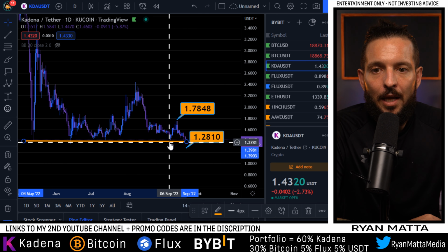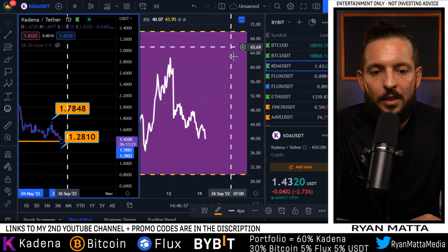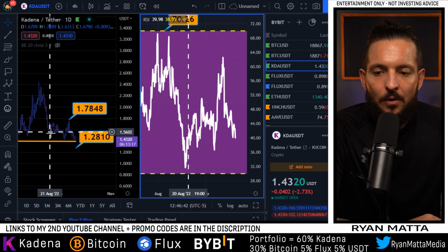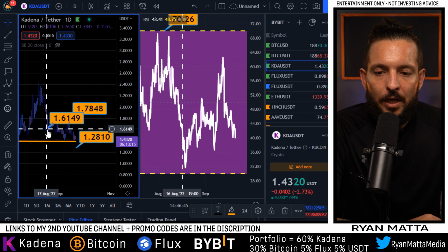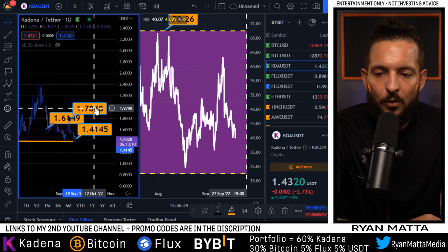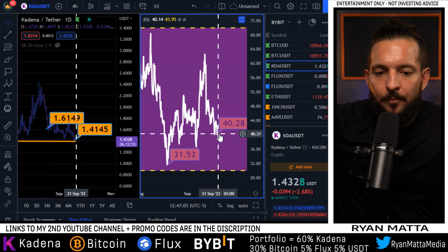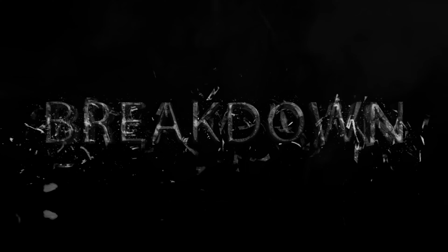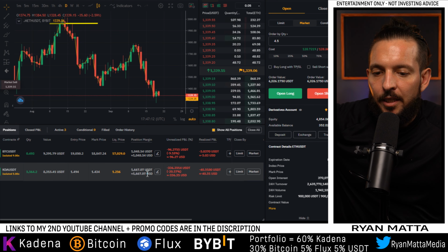I would say $1. But I'm building long positions because if we look at RSI and we take a look at Kadena on the 4-hour RSI, we just bottomed out or very close to bottoming right here. And if you see price at $1.61 and down here at $1.41, what do we see RSI doing? Putting in drastically higher highs. And I'm not just making predictions out of my butt. I am building long positions into Kadena. So you can see that my entry price is at $1.49.